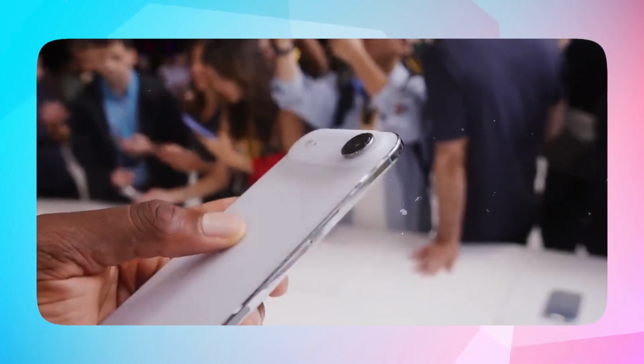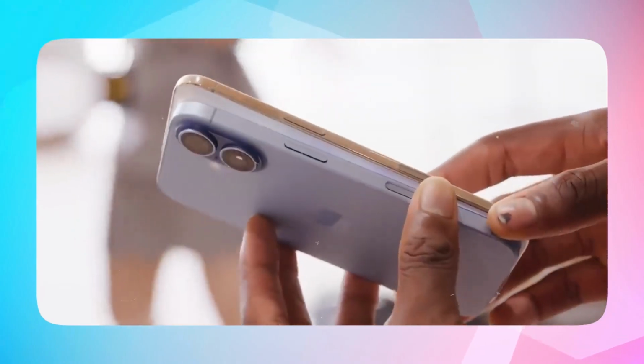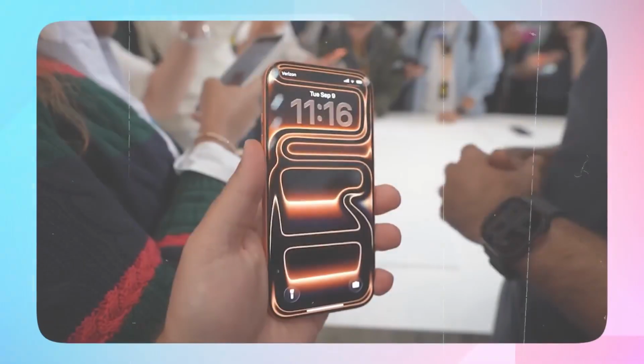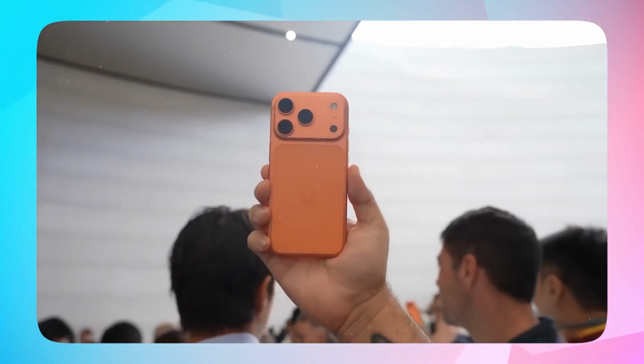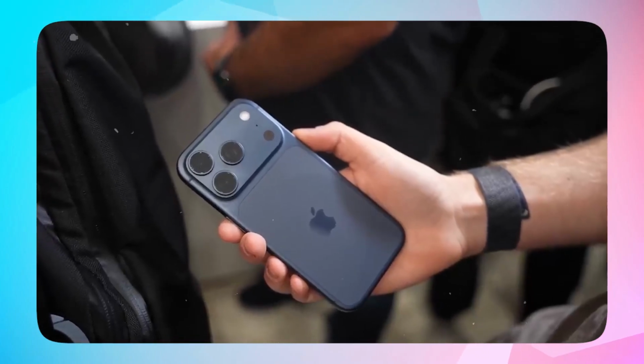Materials and build quality. Titanium or ceramic backs. Polished edges, matte finishes. These matter. Corning's latest glass or sapphire on the back. Scratch resistance. Premium editions tend to shine in durability and polish.